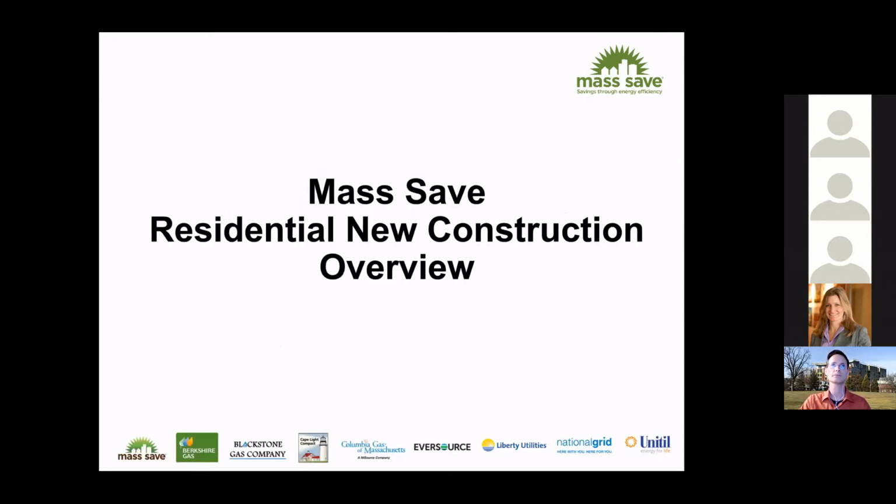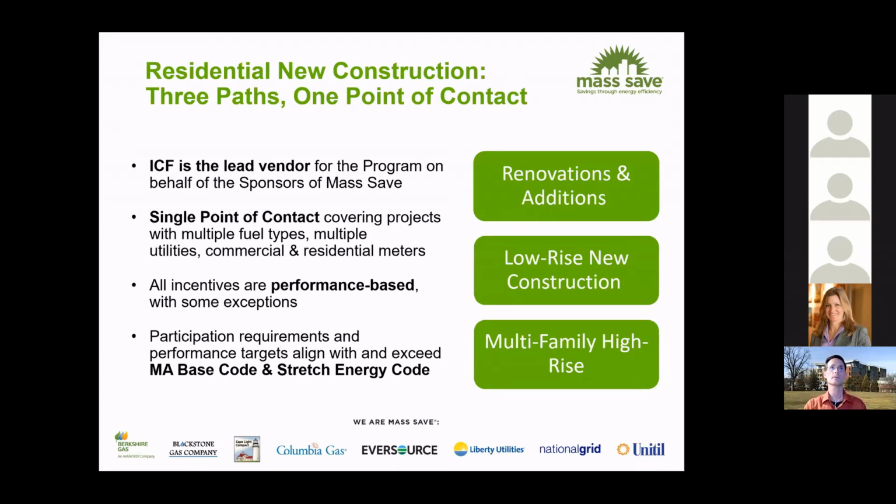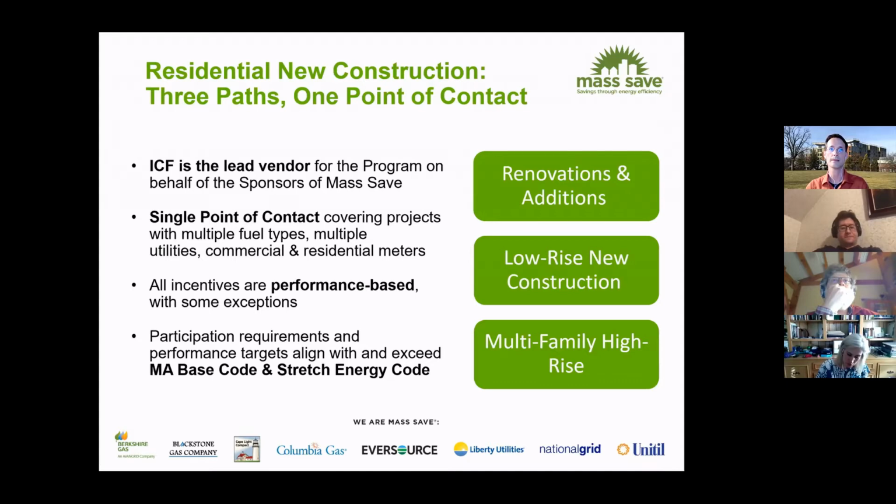So, general overview. We have three paths. ICF is the consultant to the program administrators, providing a one-stop shop for them on especially renovations and additions, low-rise new construction, and the multifamily high-rise project types. All of the incentives are performance-based with a few exceptions. And participation is basically aligned with and oriented to exceed the base code and stretch energy codes.